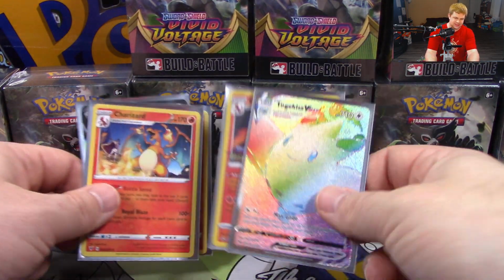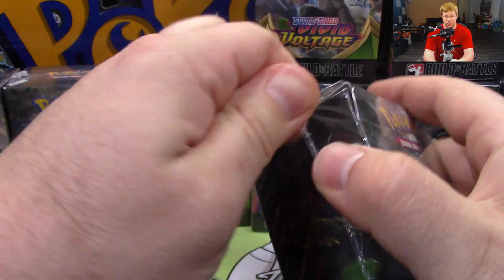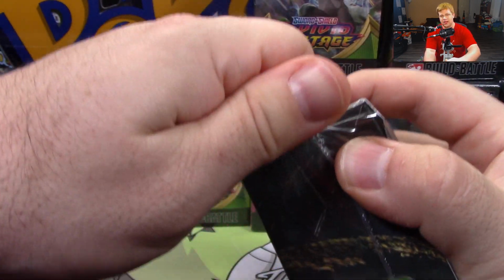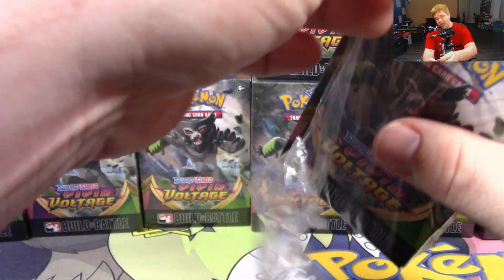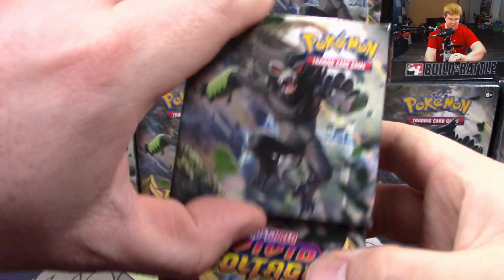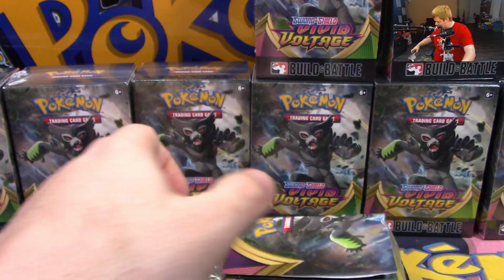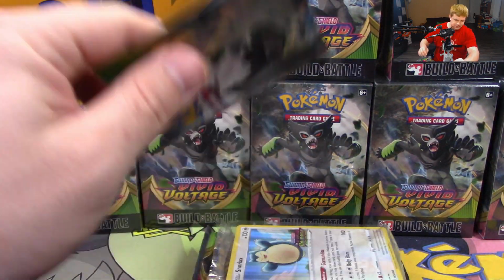I'm going to go ahead and take some of these down and crack into another one, and I guess this will be a good test to see what kind of rates you get for these pre-release promos out of a sealed kit. I mean, obviously they're going to vary slightly from kit to kit, but it might give you at least an idea of what you might expect, or could expect, out of a case of Build and Battle kits.